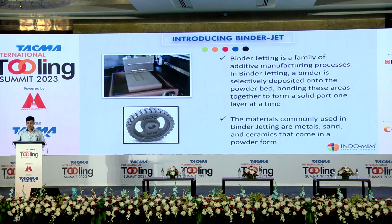About binder jet 3D printing technology: binder jetting is a family of additive manufacturing processes. In this process, we normally use liquid binders as a bonding agent. These liquid binders are jetted onto the powder bed, percolate into the powder, and create a solid part. The solid parts then go to the next processes, debinding and sintering. I'll take you to the next slide to explain the process.